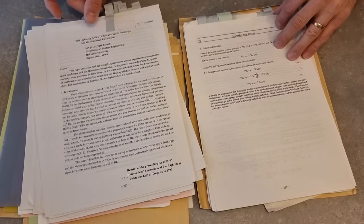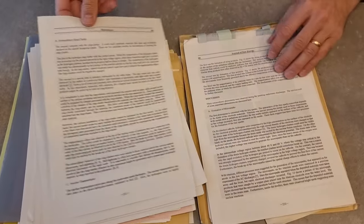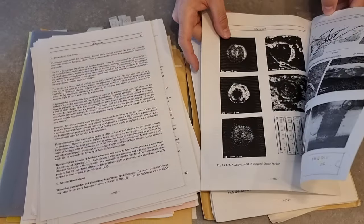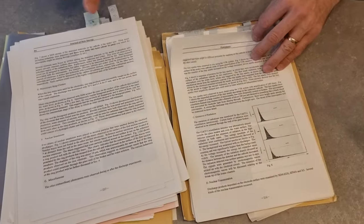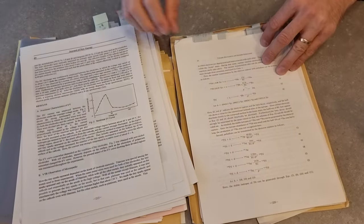Mm-hmm. So you're seeing this at the same time that my colleague here and I are seeing it. So, okay, I've actually got those of better quality than that already, and those.